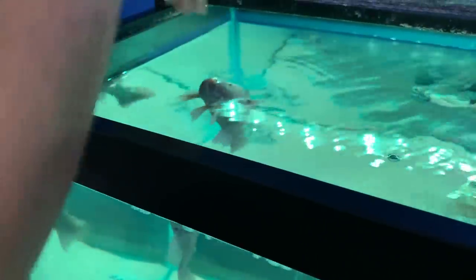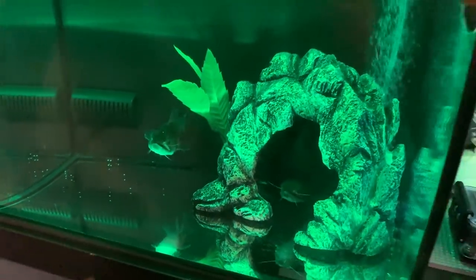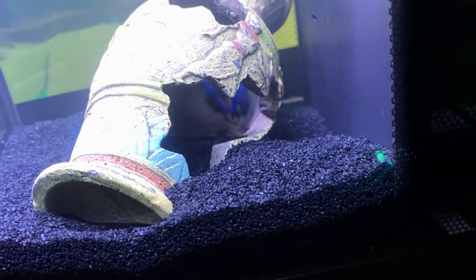Doesn't bite its owner. Now, I also have my gulpers right here, as you can see, guys, which are looking super cool in this little green lighting. The ogre layer is my favorite. And then I still have Crayola with her babies. If you go on the opposite side right here, you might be able to see her hiding inside of the pot of trust.